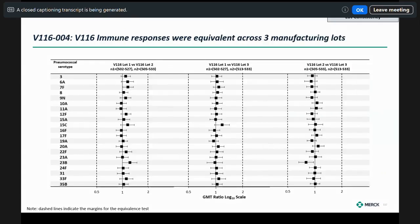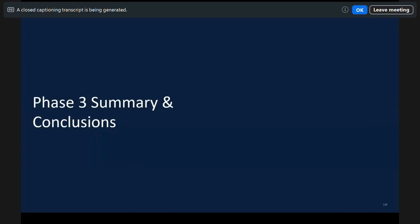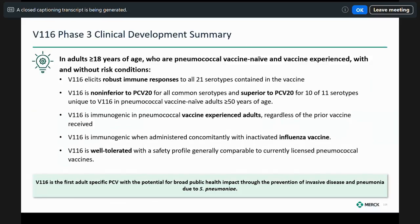Next slide, please. And in the lot consistency study, immune responses were equivalent across 3 manufacturing lots. Next slide, please. We'll move on to a summary and conclusions on the next slide, please. In adults 18 years of age and older who are pneumococcal vaccine naive and vaccine experienced with and without risk conditions, V116 elicits robust immune responses to all 21 serotypes contained in the vaccine.